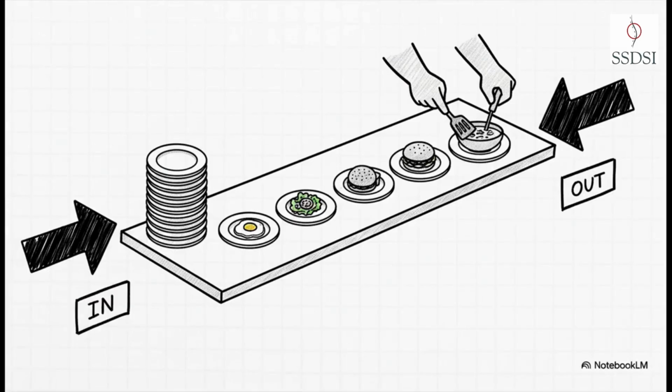Okay, so you might be wondering, how do they keep all the orders straight? Well, it's another super simple visual trick. They just line the plates up in the order the server brought them. The cook starts at one end and works their way to the other. First in, first out. It's fair, it's orderly, and it requires zero extra effort to manage.